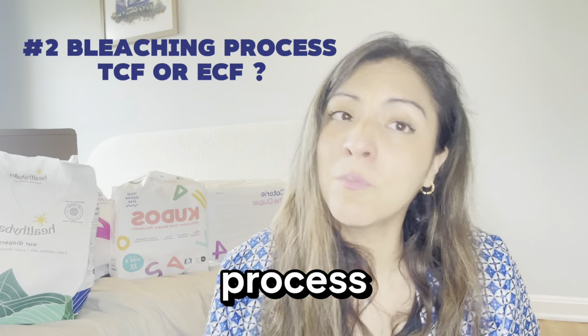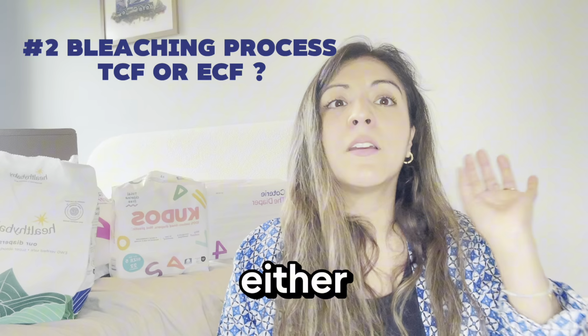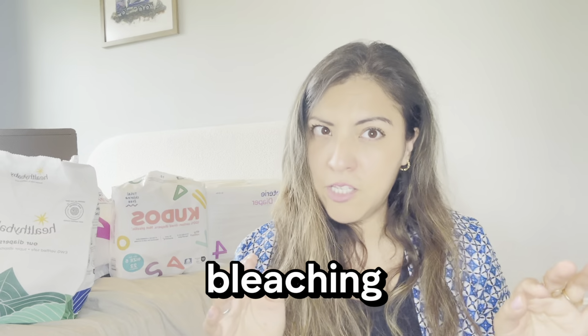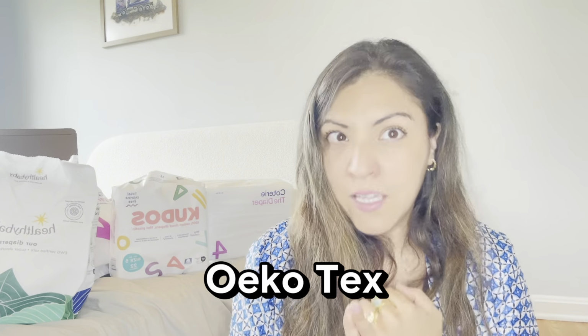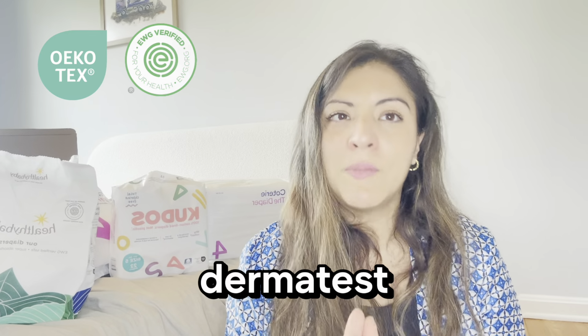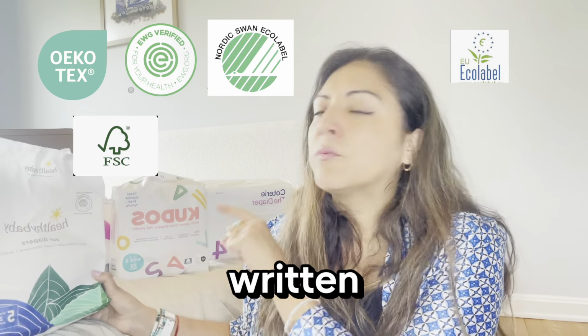Second, the bleaching process. You're gonna see 2 main abbreviations in all diapers, either TCF or ECF. Important thing to know here is that both avoid conventional elemental chlorine bleaching, but TCF is the option that I choose if it's available. Third, third-party certifications, such as Oeko-Tex, EWG verified, Nordic Swan, EU Ecolabel, FSC, Dermatest. All of these carry different weights. It gives validity to whatever you see written on a package.